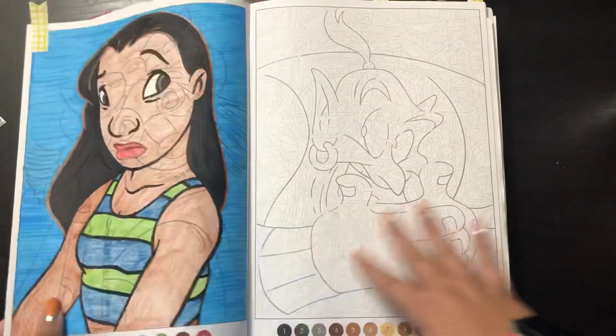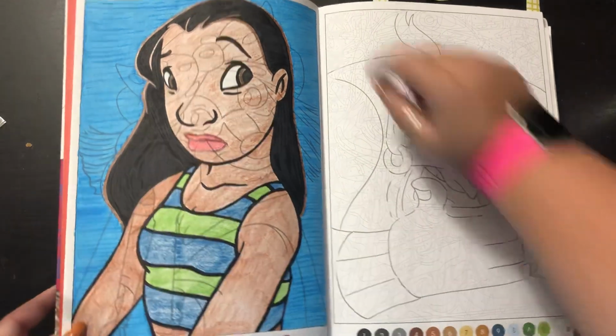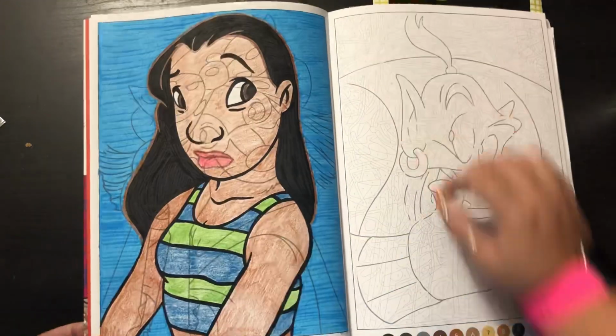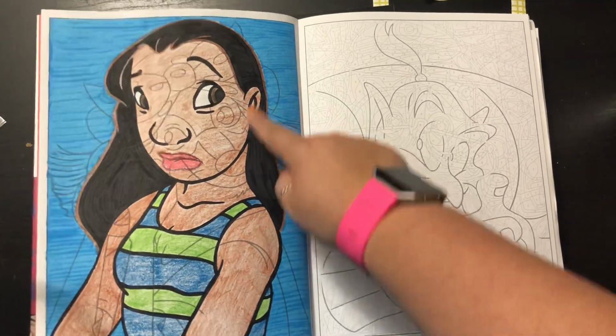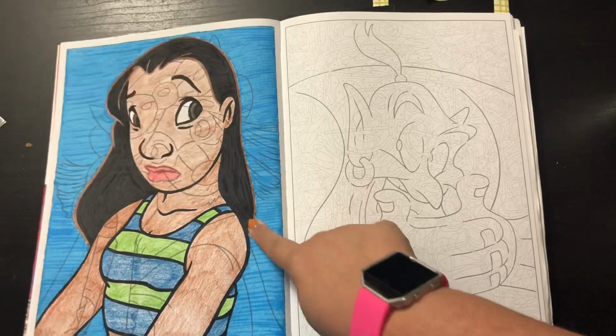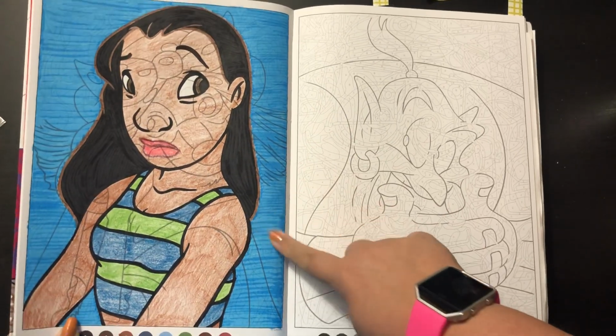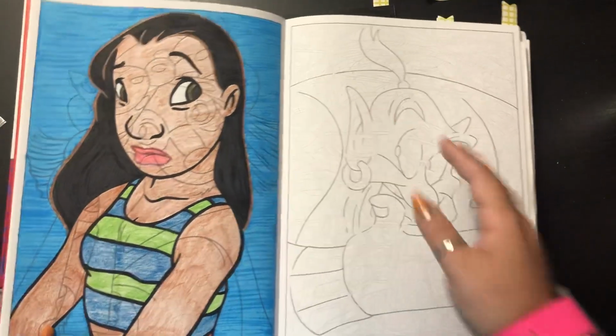But okay, I did Nani from Lilo and Stitch. Ooh, my shirt matches pretty good. There's her. It's always funny when a character has black hair or a large part of the character is black that they outline it in another color. So that gets kind of confusing when I'm trying to do my coloring.